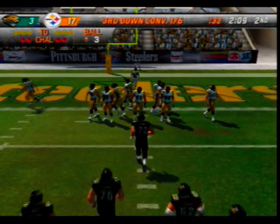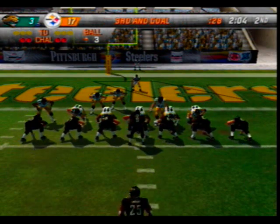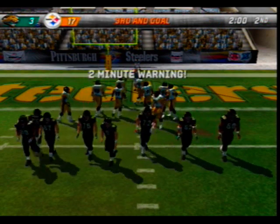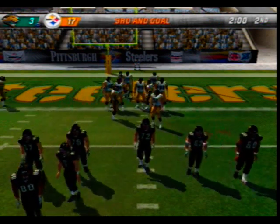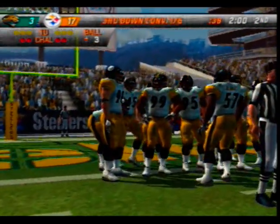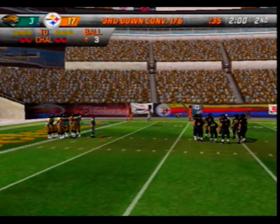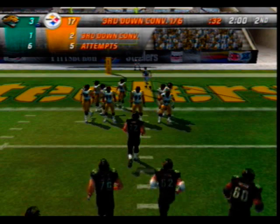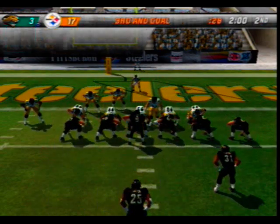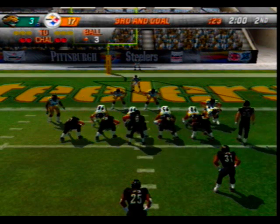It's third and goal at the 3. Only one man back. Schaefer, the motion man. They're just 3 yards away from the end zone. The offense has had trouble moving the sticks on third down so far.